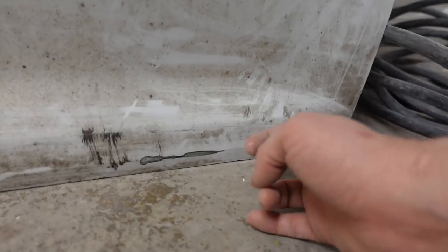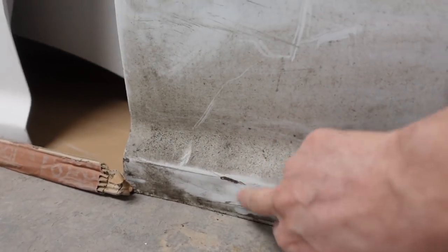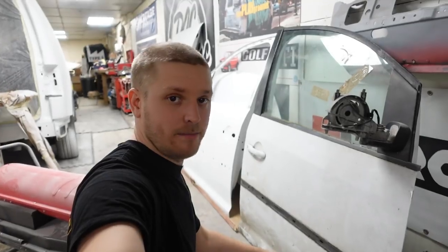And then down here, we've got a crease and damage to the bottom along here. There's a dent here and damage. There's a dent here and damage. There's a dent up here as well. It is not what I ordered.